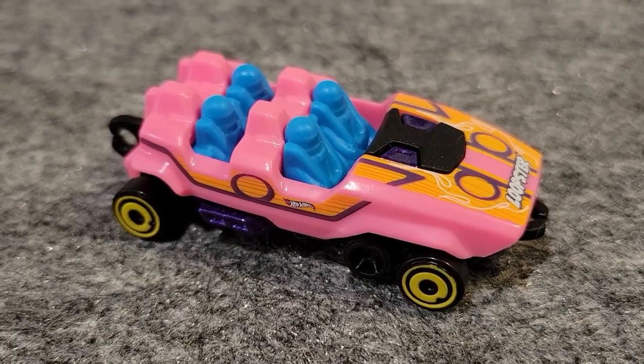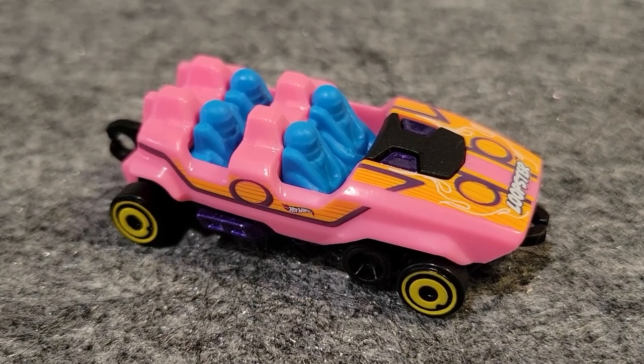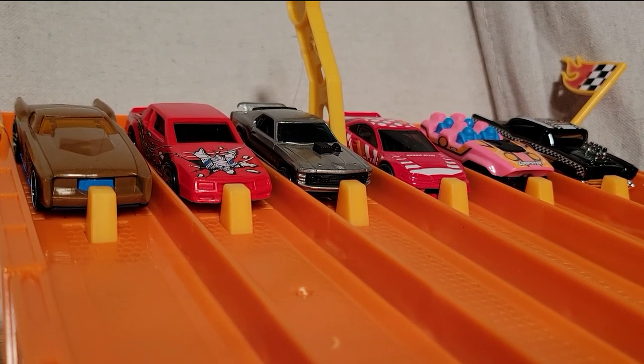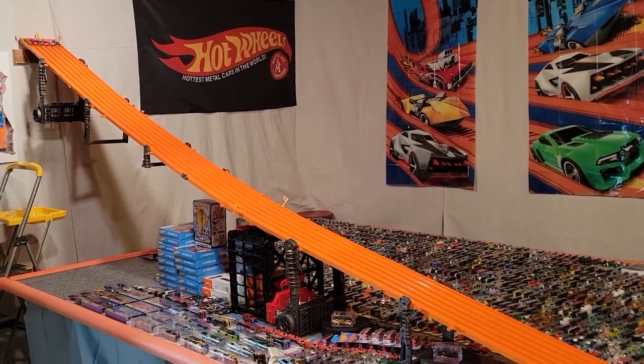Well, these Daredevils took it. That was a surprising race. Loopster won it. If he wins one more, he's going on to the finals. We're lined up for race number 2. We've switched up the lanes, and so far Loopster has won 1 race. Mark, get set, go.